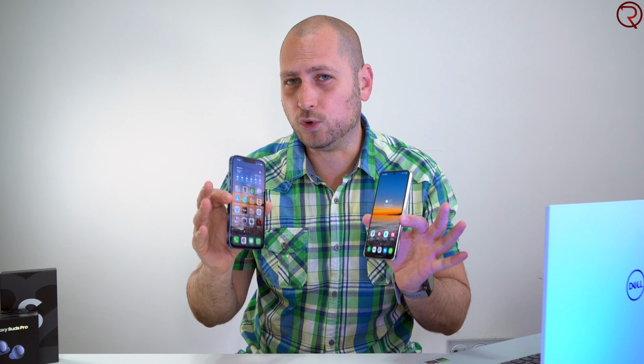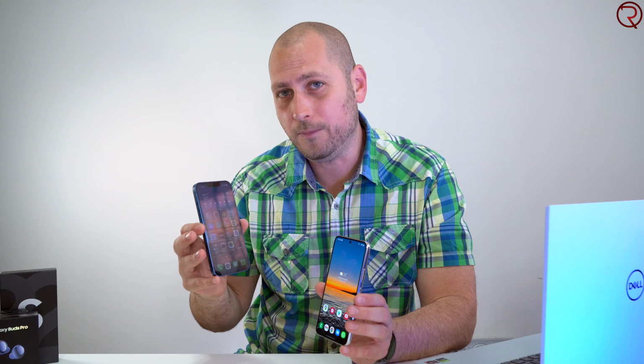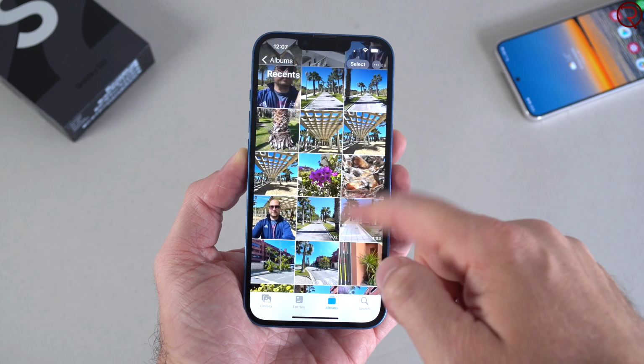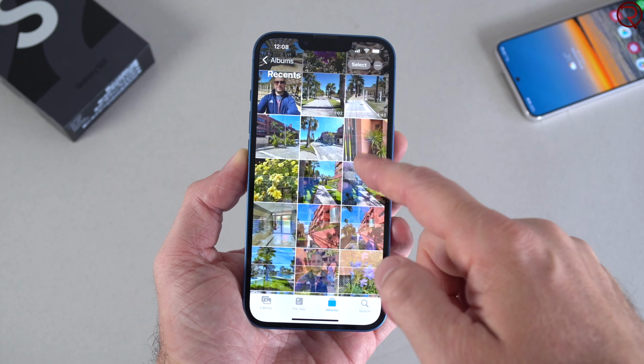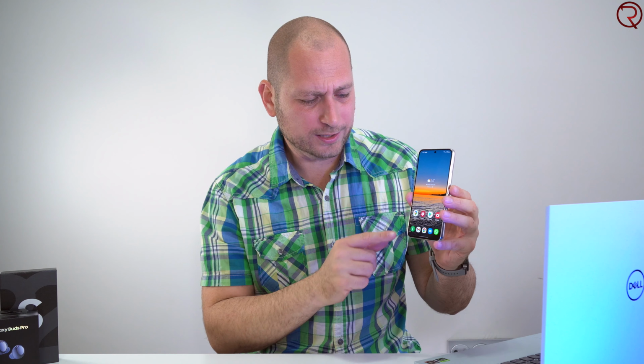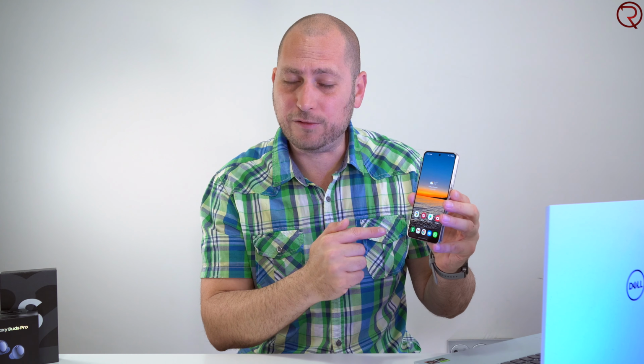Now, of course, you could always buy the more expensive iPhone 13 Pro, and then you'd have the same refresh rate, but then the price would be much higher on the iPhone 13 Pro compared to the S22. The screen on the S22 is also a bit brighter, so you can see the screen better in direct sunlight than you can actually see the screen of the iPhone 13. And with this one, you also get an in-screen fingerprint scanner.